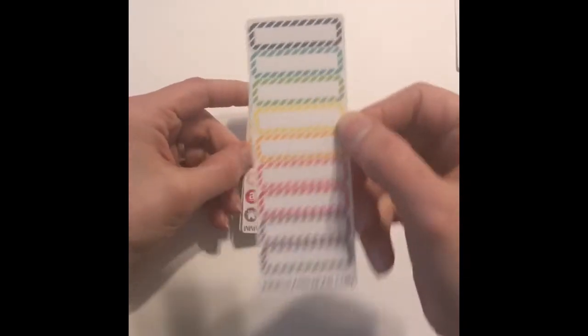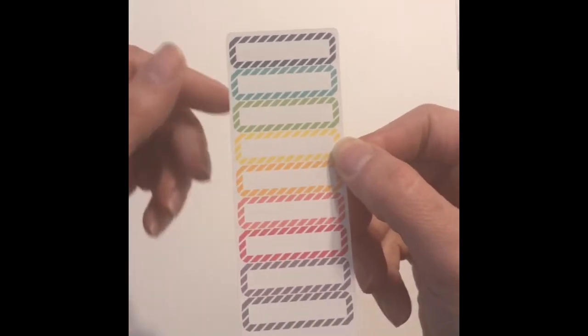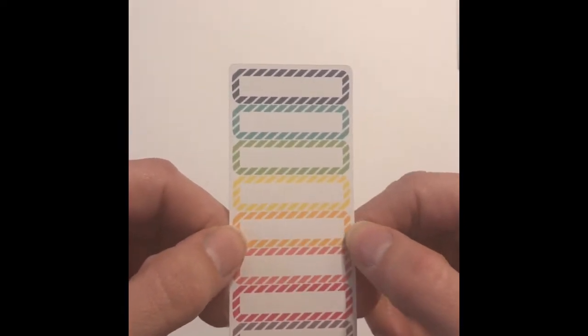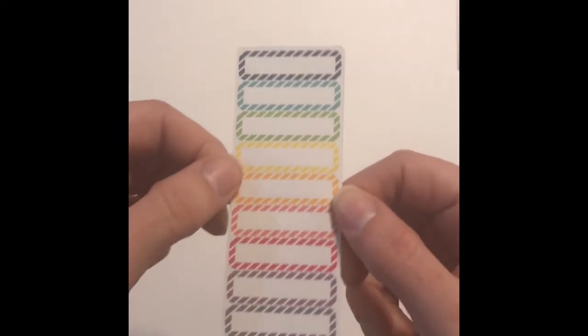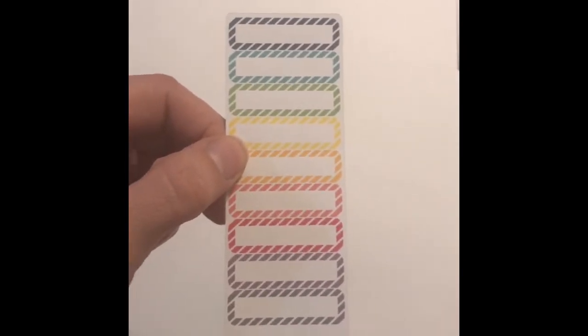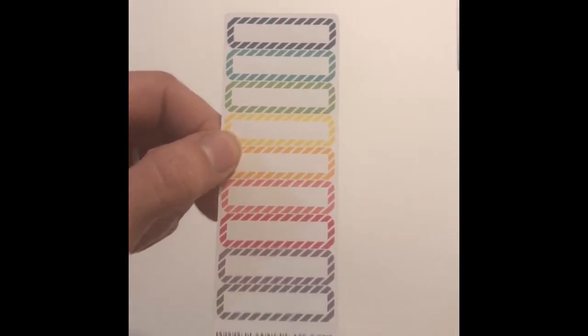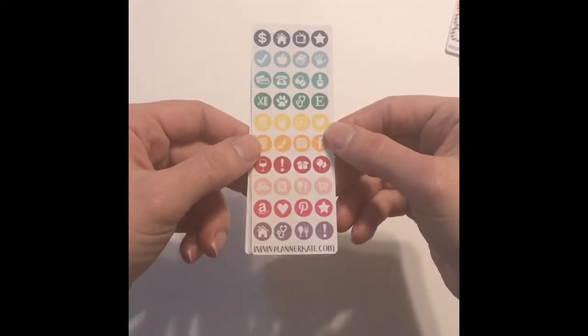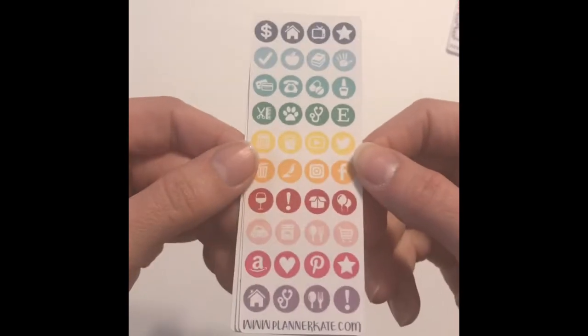So that's the first one. The second one is these cute little quarter boxes in a rainbow color. These will be good to use if I'm needing a specific color and I'm out of a box. Oh, and then here's another set of icons.